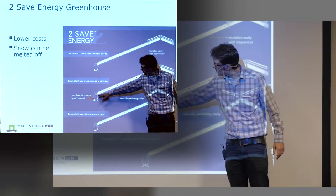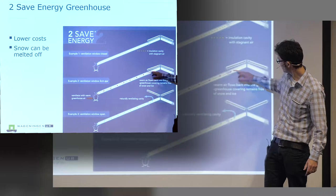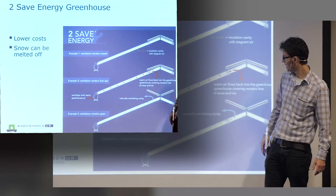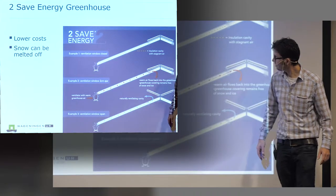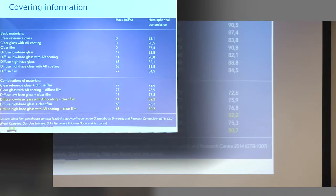And here you can just place a ventilator here, and then it blows air through this chimney, and then the glass warms up, so the snow will melt off. So that's a big benefit of that. And it of course has much lower cost compared to the Venlo Energy.